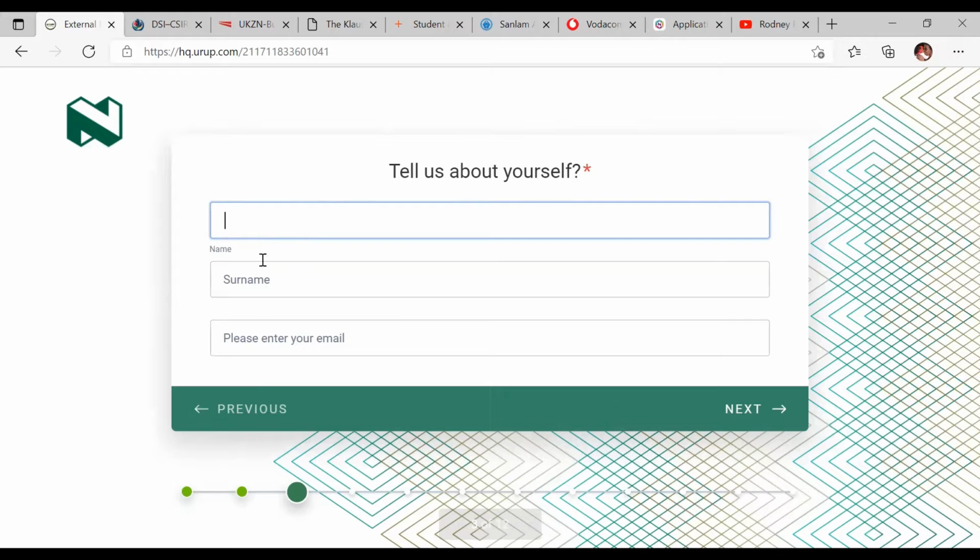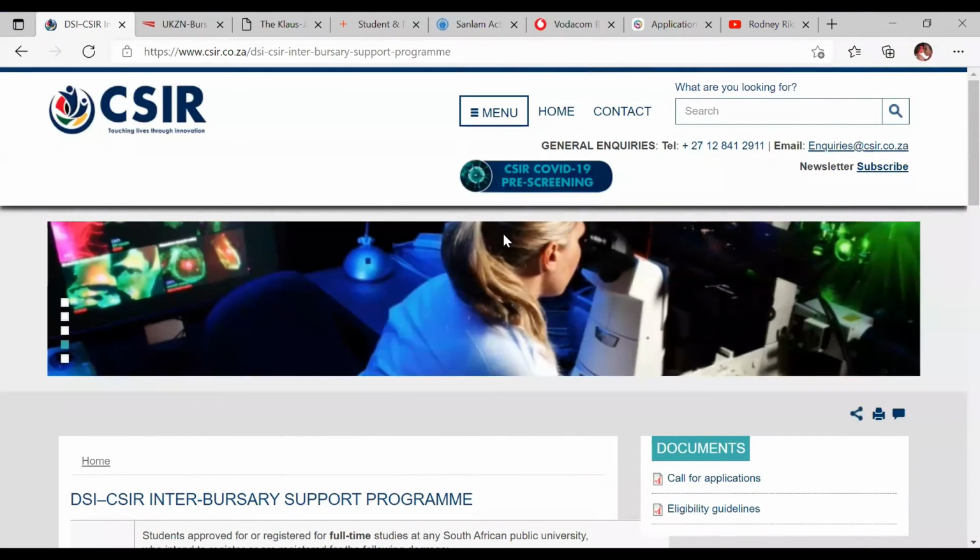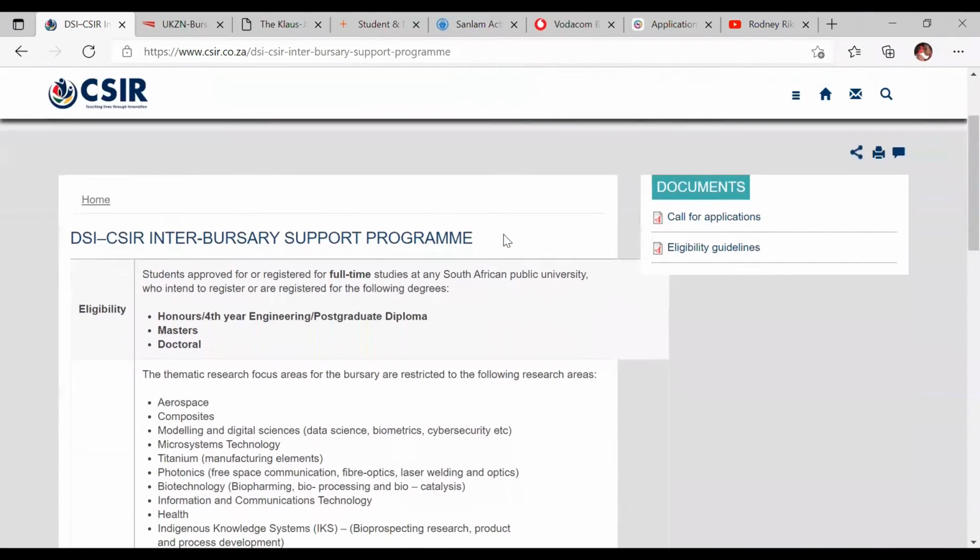And then you're going to start giving your name, your emails, and then continue with that. That's the application. All right, so let's close this one. Closed. And now the second one, it's the DSI and CSIR Inter-Bursary Support Program.